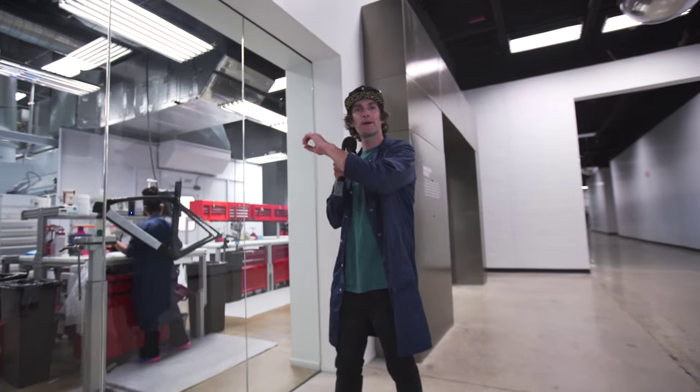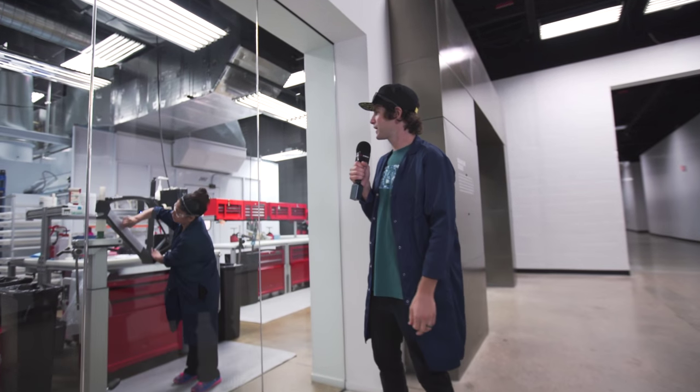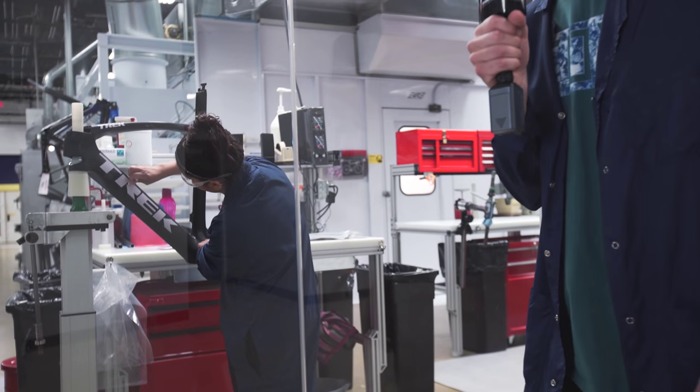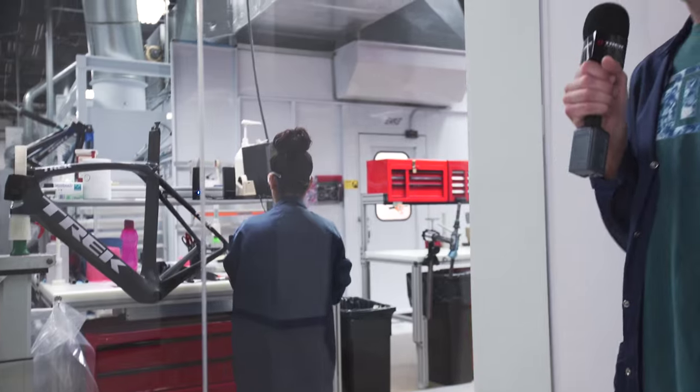All right, the paint robot's done spitting the paint out of its elephant trunk. And so now we're gonna go see where the frame goes after it's done getting its fresh coat of paint. Let's go see some stickers being put on this bad boy. So some of the more complex bikes get painted over there. Once they're done being painted, they go right here. And we get to invade her privacy now as she's laying down a really cool looking Trek decal. All right, we're one little piece away. Drum roll, please. Boom. Trek logo mounted on the custom painted Project One frame, and we saw it live.